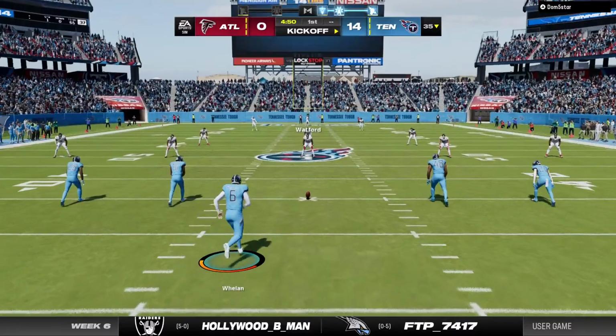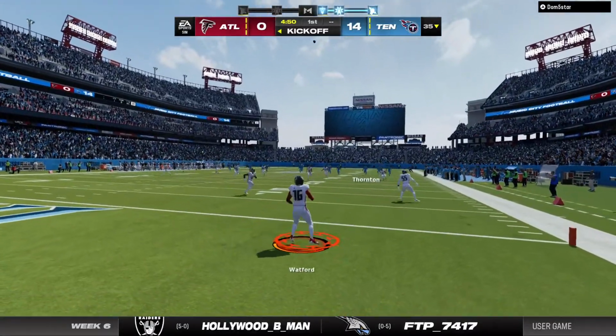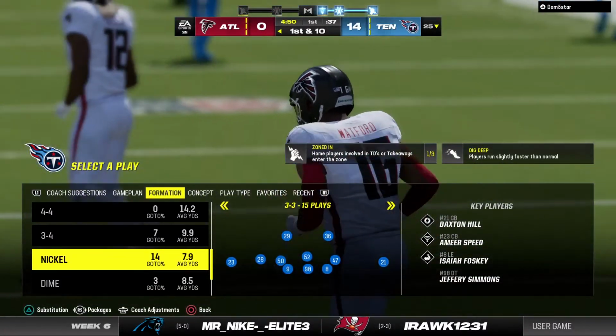So they throw the pick six. They'll get another shot at it now as this one's in the air. And he'll elect not to run with it. The fair catch will move this out to the 25-yard line.